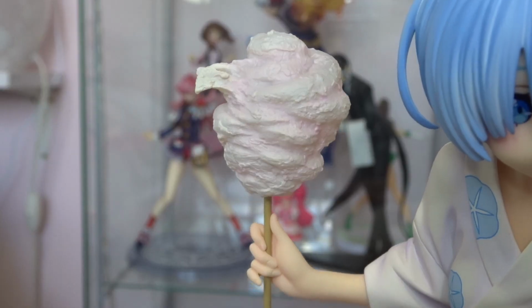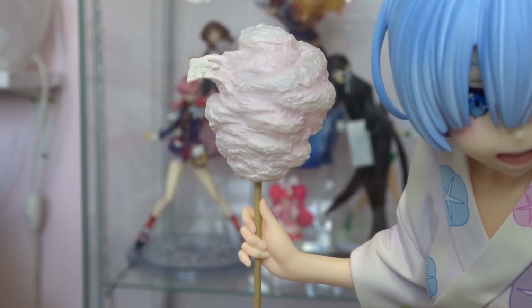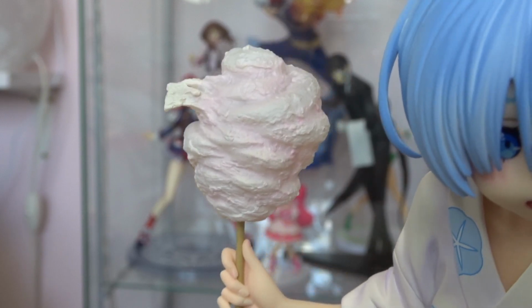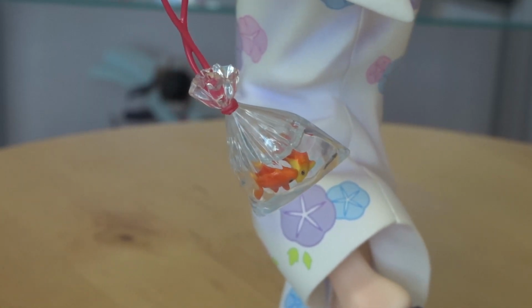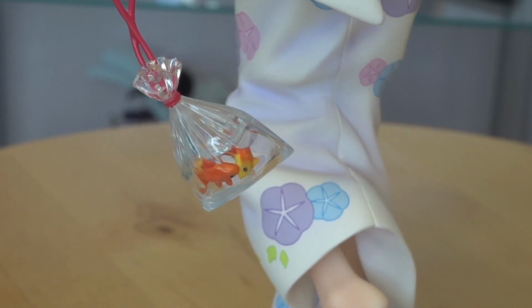Tag yourself, which one am I? I actually really appreciate how in detail they went with these accessories. The cotton candy is textured and airbrushed perfectly. It looks super real, which I really appreciate, obviously. The goldfish bag is really cute too. You can kind of see that they tried to make the water inside the bag look realistic as well, which I think is a really nice touch.